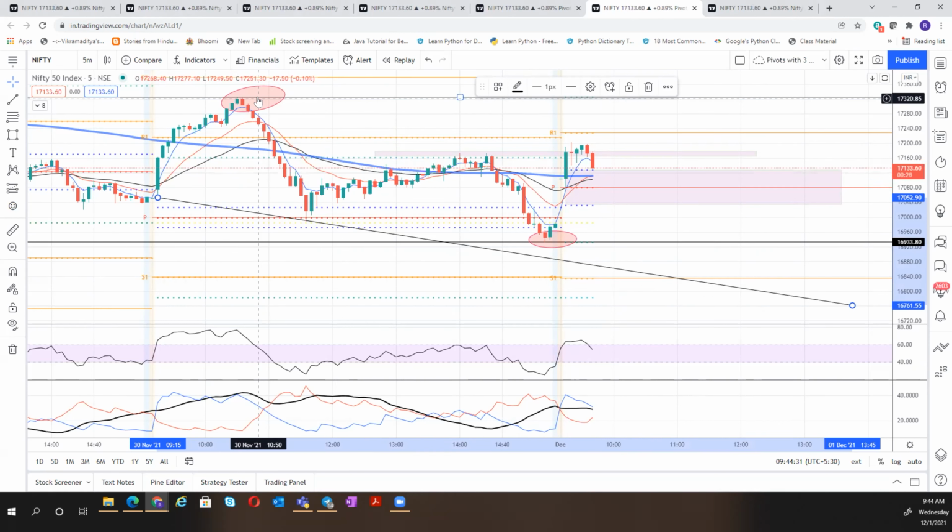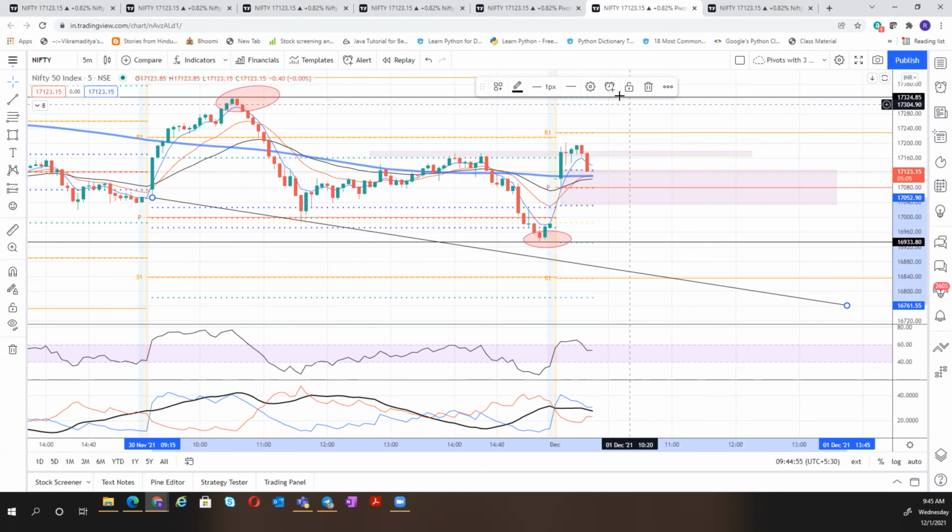If there are any other trades for learning purposes, definitely I will share them. So one of the key things, the last thing before I stop: the market crossed over. This black line is 34. This is 15. This is the 5 EMA. If the strength on the upside was very strong, it should have taken support on the 5 EMA and it should have continued further.